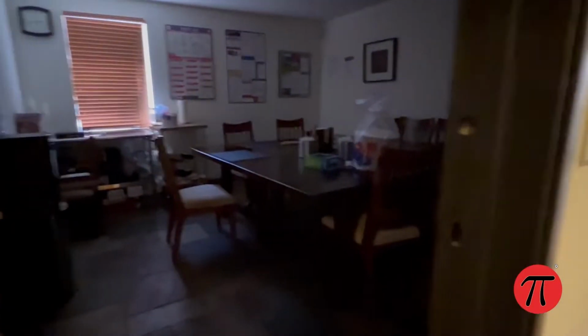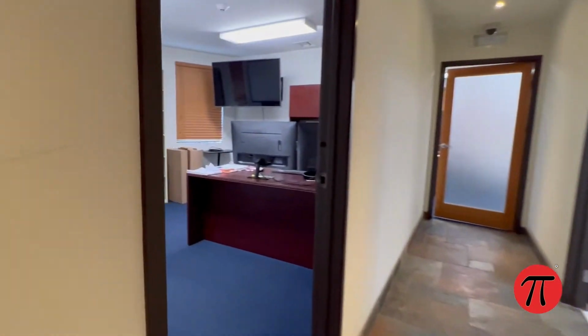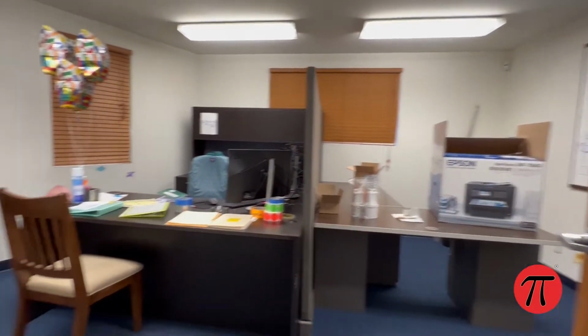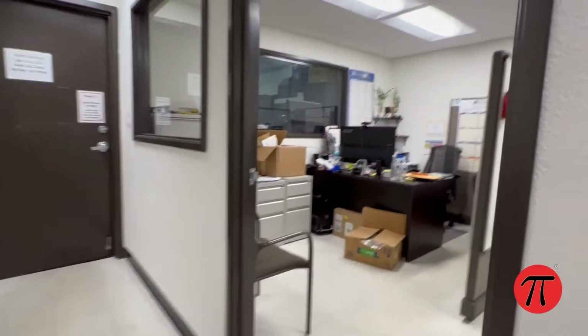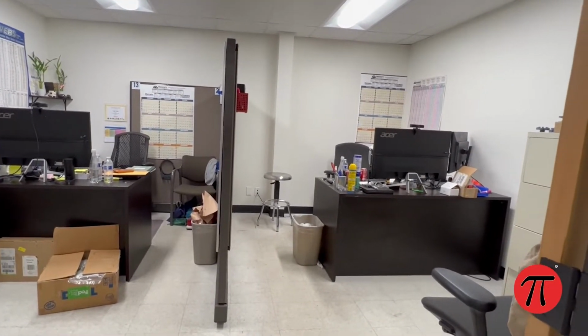We have our own kitchen and dining room. We have offices for our senior mechanical engineer, for our mechanical engineer, and more staff as we grow. This is the office for our machine shop. Our machinists and senior machinists have comfortable workplaces.